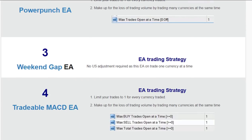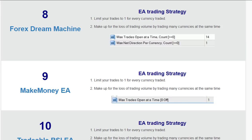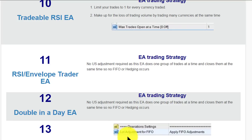Some have got different solutions. For instance, the MACD's got a slightly different solution there, and the Dream Machine also has different solutions there, but it will really make most sense to owners of these particular EAs. And then the Grid Multiplier has a specific FIFO adjustment that can be made if you trade this particular EA on a one-directional basis. So what we're saying is that 13 of our EAs can be traded by US traders, no problem. All they have to do is restrict their trading in certain cases to maybe 1 open deal per EA, or use the settings provided to get around the particular restrictions.